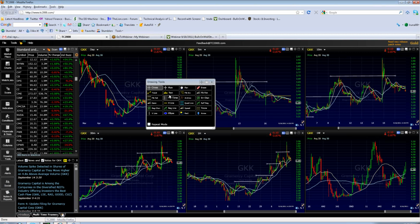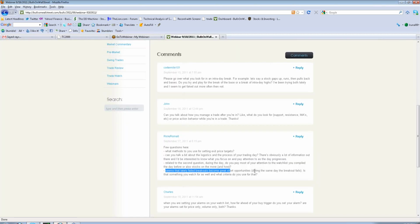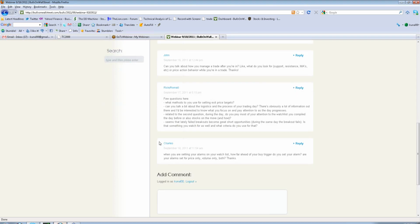Seems that lately failed breakouts become great short opportunities during this. Yes, Ricky, failed breakouts, that is a valid method that a lot of people do play. Failed breakouts can become good shorting opportunities.